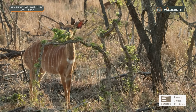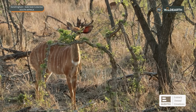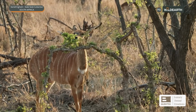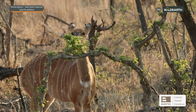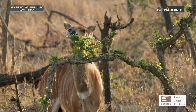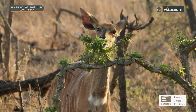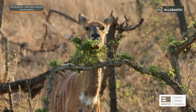We're having a beautiful sighting here of a female Inyala who is trimming what I believe to be a zebrawood, which has sprouted some new growth. We've really struggled to put antelope on the camera this week. They have been a little bit camera shy, but look at this. This is one of my favourite antelopes as well, the Inyala. Such beautiful creatures.